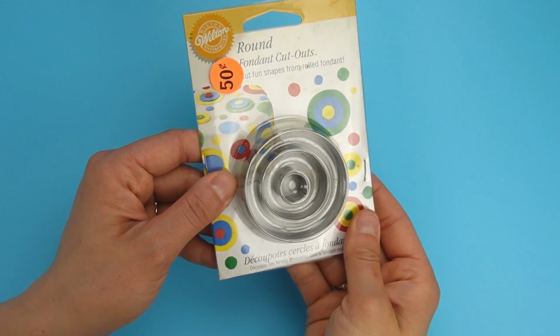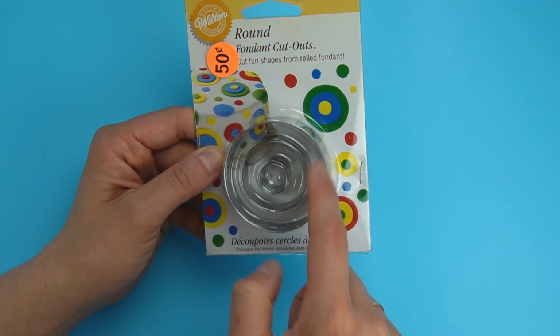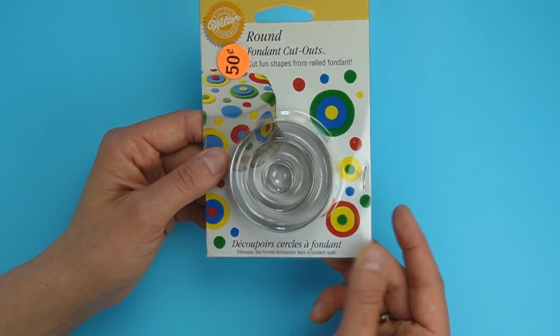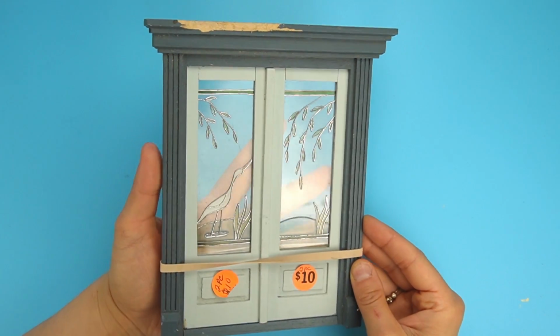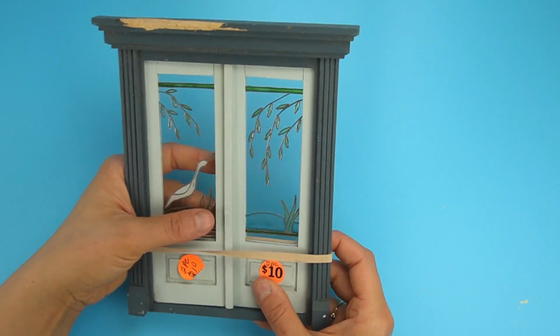The last item in the first bag are these round fondant cutouts from Wilton that I got for 50 cents. I don't have any circle cutters, so I'm sure I can find a use for these, and maybe I'll make my own little tea cakes. Who knows? This is one of those items that I don't necessarily need, and I don't know what I'll do with it, but I couldn't leave it behind.